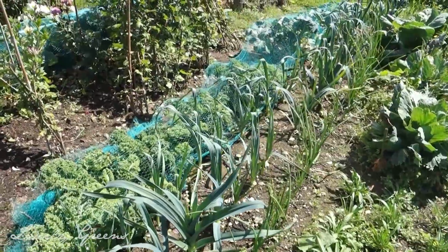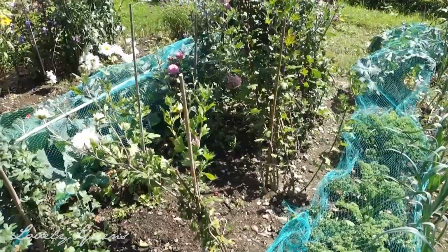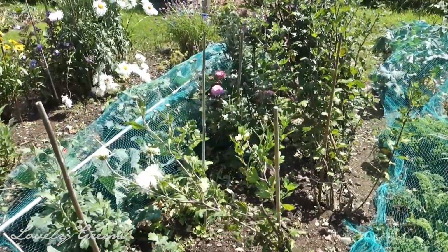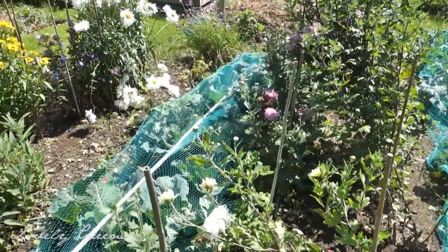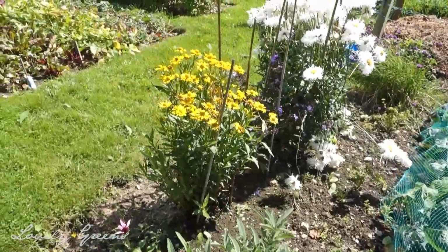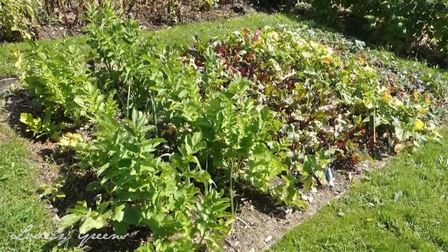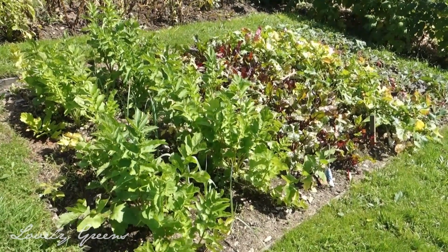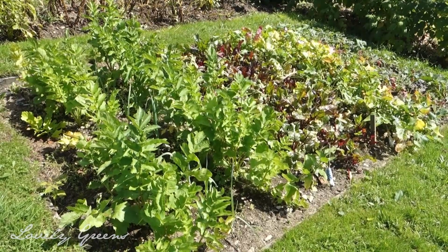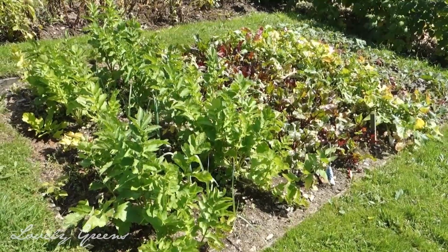Peter's also got some leeks, kale. He's got some flowers. I see some mums there. More brassicas, sage. In this bed, it looks like Peter's growing some parsnips in the back, beetroot, maybe some turnips.